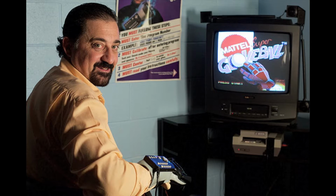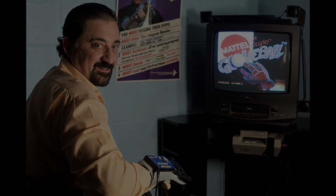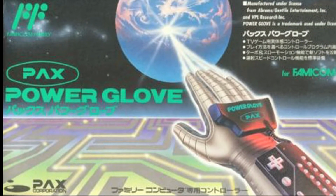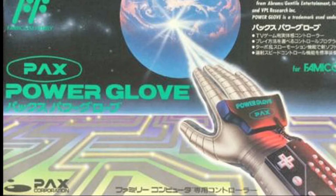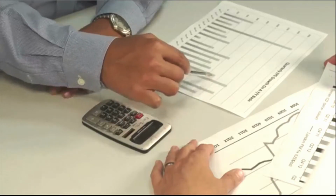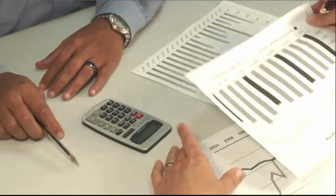By the time Super Glove Ball was released in late 1990, Mattel decided to discontinue the Power Glove completely. With the Power Glove only being on the market for a year, on top of consumer dissatisfaction, it would seem clear as to why it was considered a failure. But was it really? To truly answer that, we have to also take a look at the numbers.